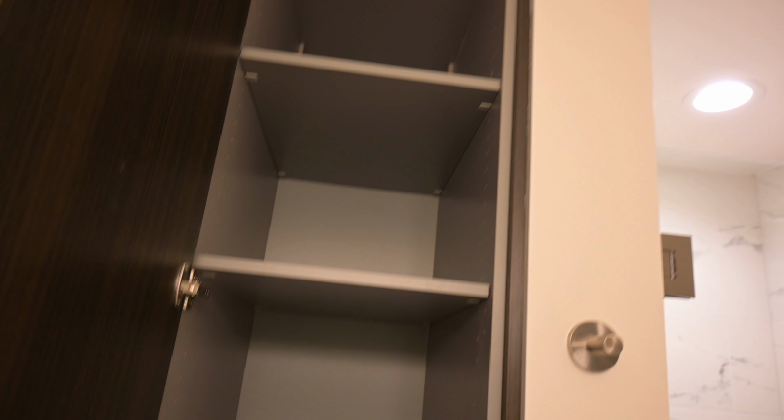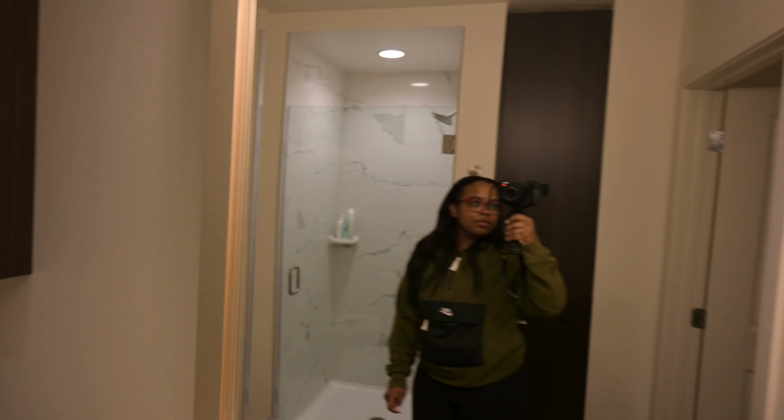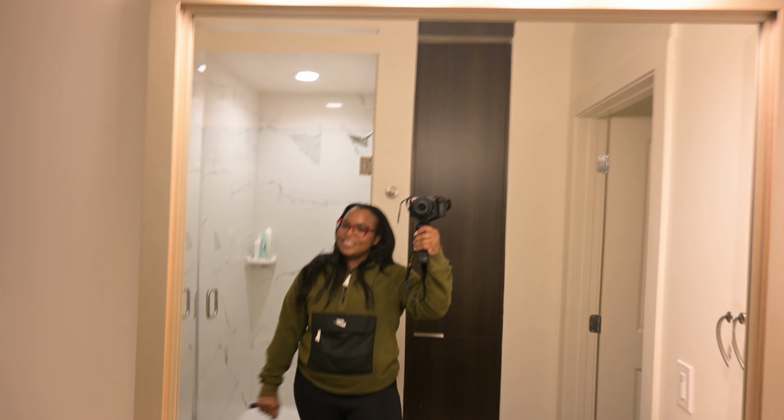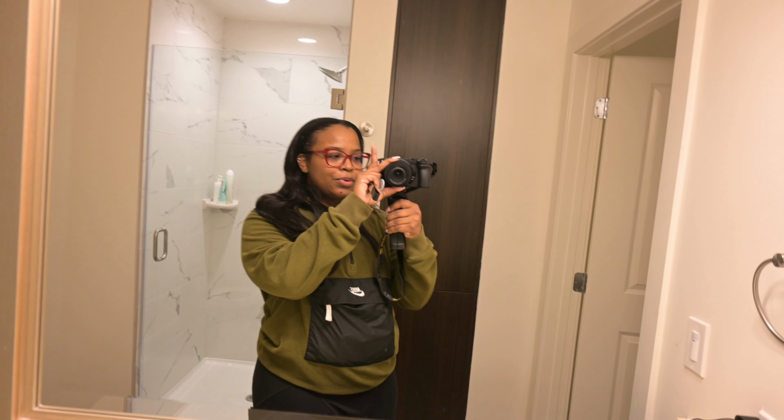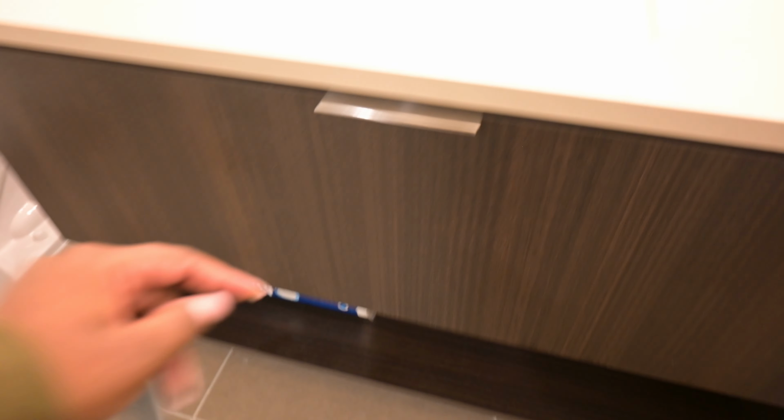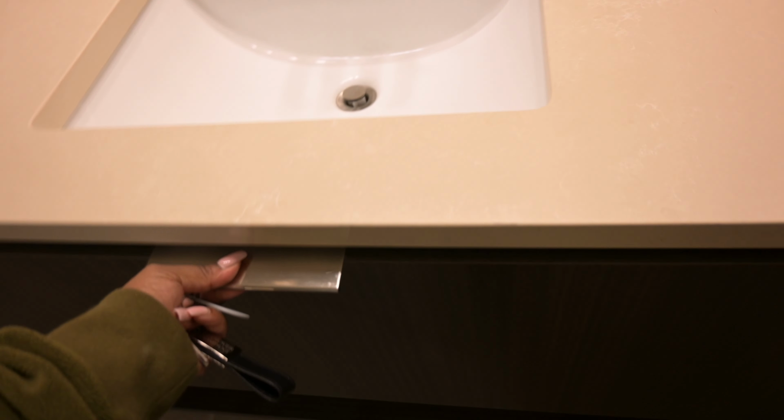There is ample storage in this bathroom. I can't even reach the top few. I'm so excited. Like, I'm blessed. Girl, you are blessed. More storage underneath the cabinets. I already placed a couple things. And then this drawer is even more storage. And as you see, there's storage under the cabinet.